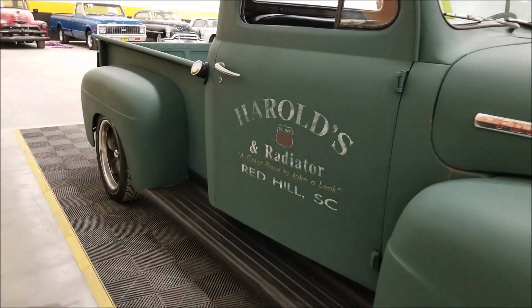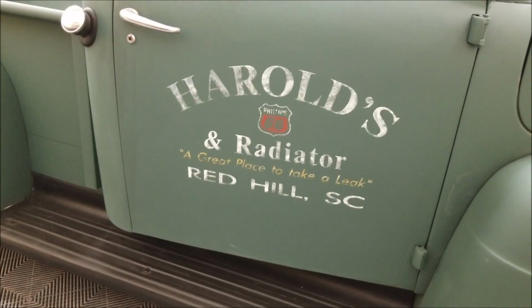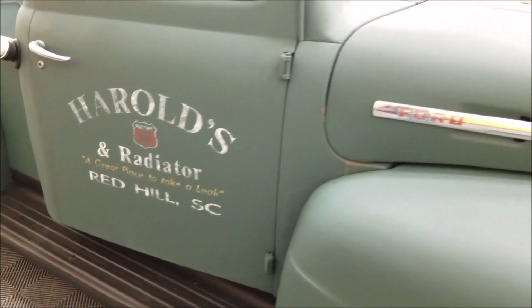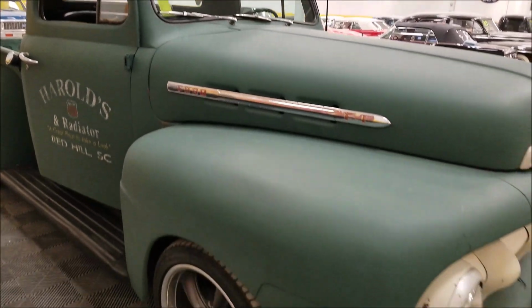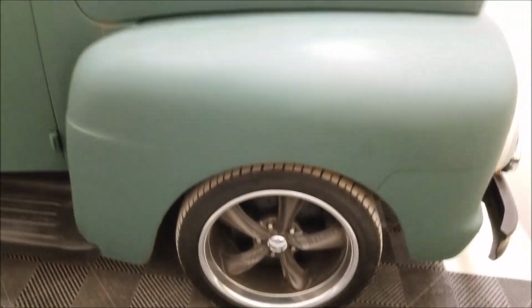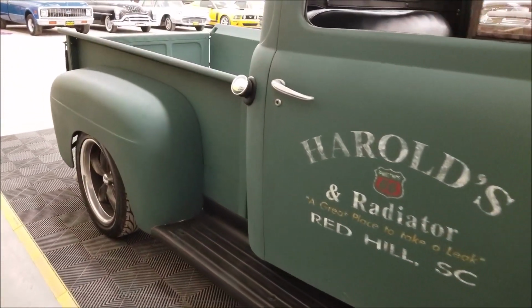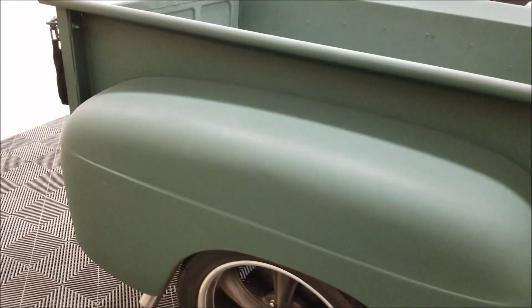Harold's Radiator Shop. Interesting little saying on the side of the door there. Made to look like an old Phillips 66 station had it, with a little radiator shop on the side. As you can see, it's riding on Boss wheels. Give this truck a real nice look. And it's kind of almost like a flat army green, forest green, I guess, as far as trying to describe the color. And again, you can check that all out in the still pictures.